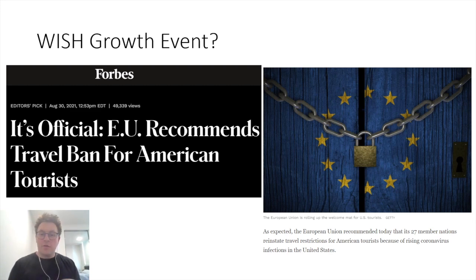If so, this would be the conditions that would allow a further solid growth and expansion phase for Wish, in my opinion. While I don't wish lockdowns upon the world, it would potentially be quite a good thing for the ContextLogic stock. So it's a bit of a catch-22 really.